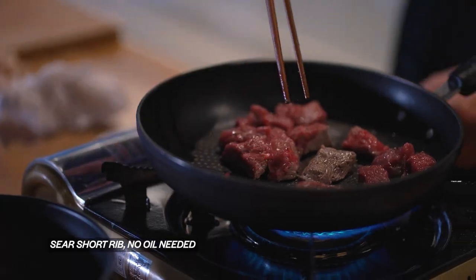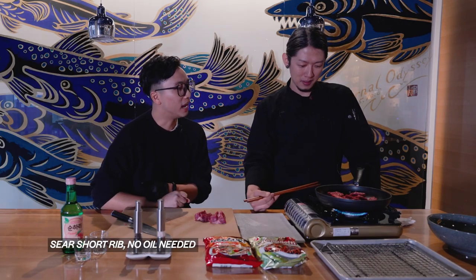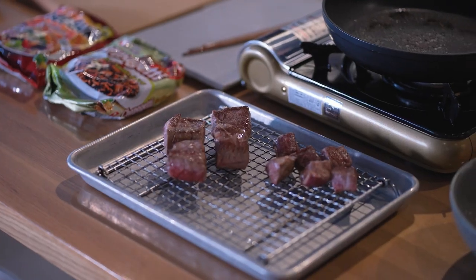Oh, okay. So we're putting the short rib into the pan. You can hear the sound, right? Yeah, it smells really good already. And then salt and pepper. Okay, wow. So that's our simmering short rib.